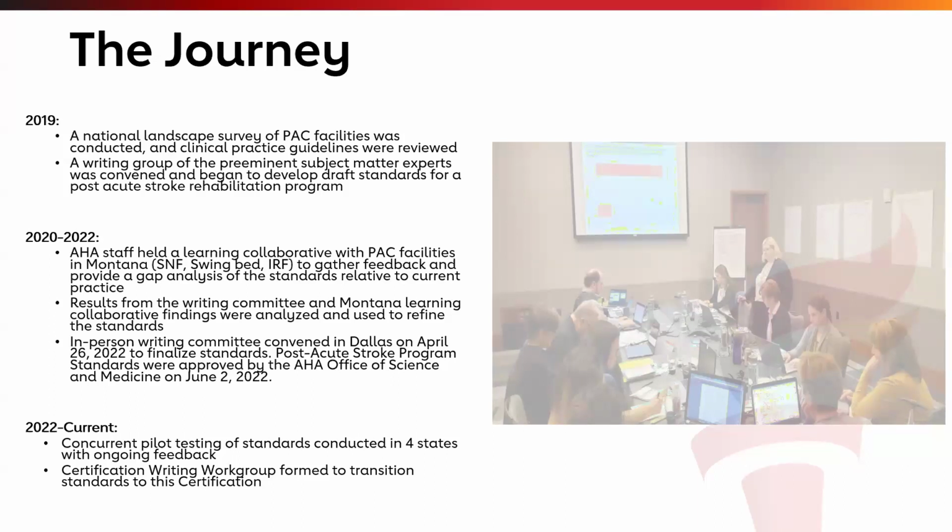So that's extremely important too, for you to realize that in order to put these standards forward, they're vetted with the experts, they're vetted in the field with post-acute facilities, and we selected rural America, Montana. We also did programs in South Dakota and other places to say, well, what are the gaps? And then the American Heart Association Science Review Committee reviews everything that we put forth to make sure they stay with the best levels of evidence practice. And then there was in 2022 and still ongoing concurrent pilot testings conducted in 4 states, and the certification writing work group formed to transition the standards to certification. So it's been a lengthy process.